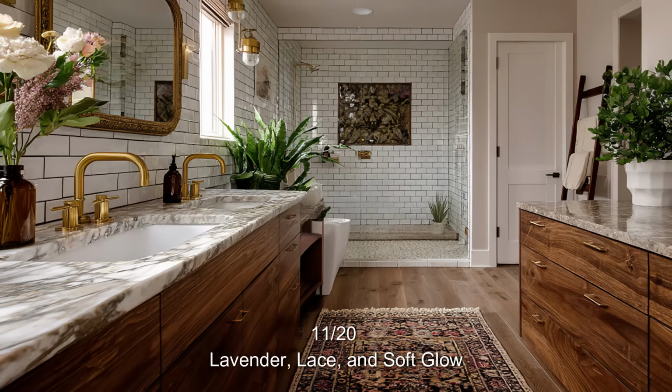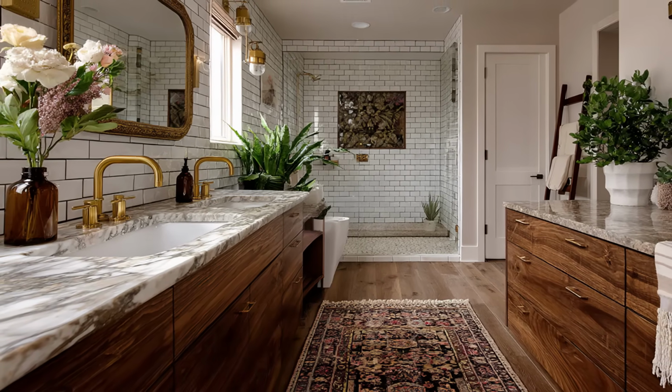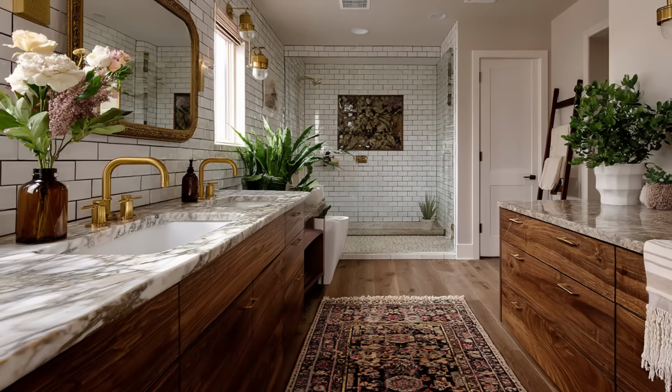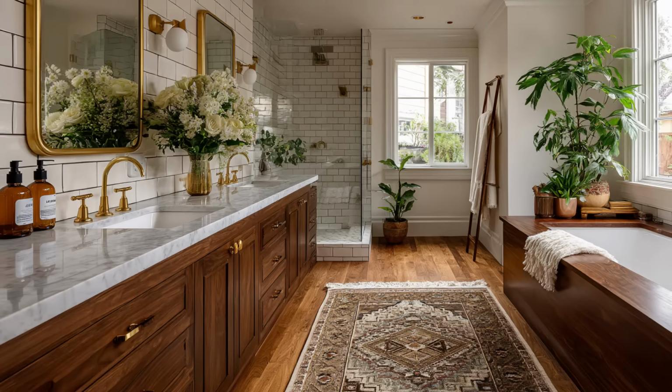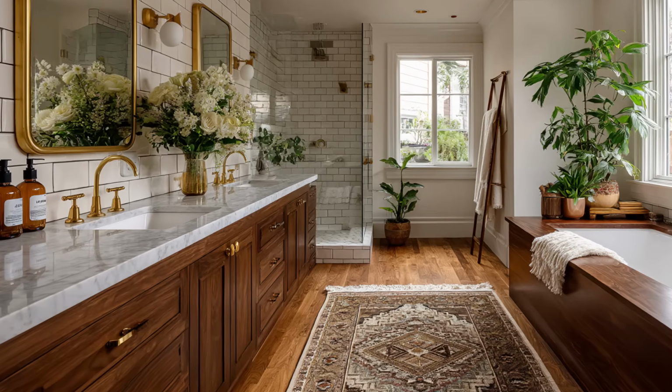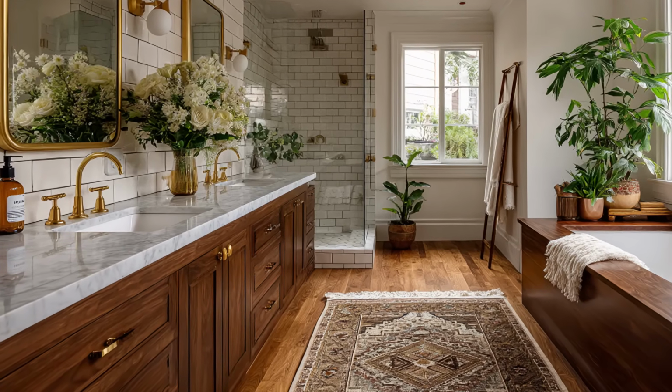Now onto the bathroom. It's all about spa vibes with vintage soul. White subway tiles meet warm wood vanities, and West Elm ceramic accessories add handcrafted charm. A boho-style rug warms up the floor while a beaded mirror adds a touch of glam. Rustic and refined, just how we like it.